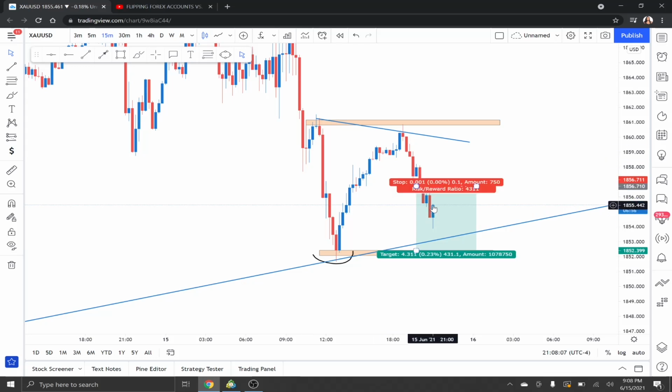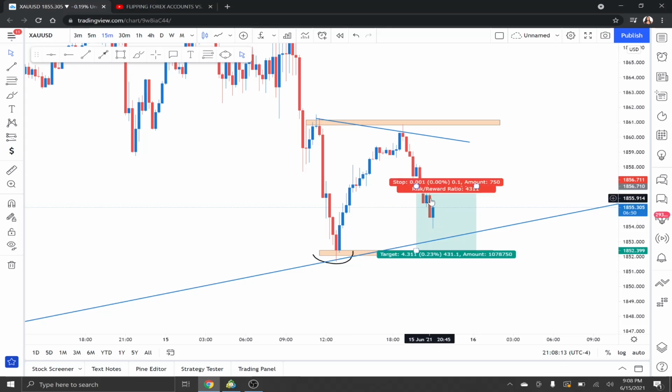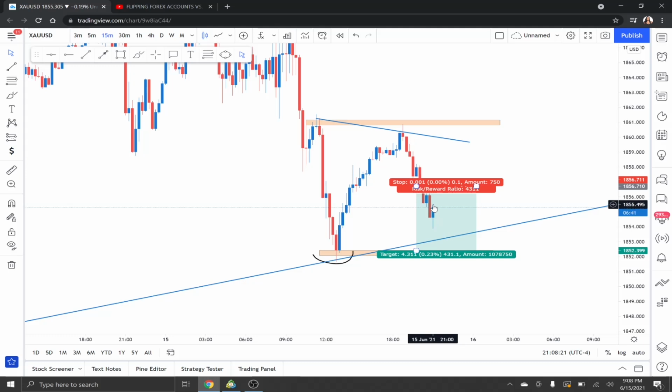I don't like how price is coming up. Gold has a habit of making strong retracements, and even if it does come down, that's fine. I don't care. I'm not going to be on the charts watching it anyway. But I just don't like that price is coming all the way back up here, and then it rejected down here. I mean, I don't know why.